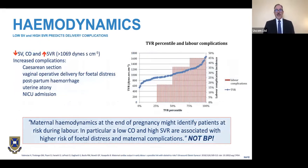And this is what Herbert Valensise and his team found: that a systemic vascular resistance greater than 1069 dynes per second per centimeter to the minus five is associated with increased labor complications, cesarean section, vaginal delivery for fetal distress, postpartum hemorrhage, uterine atony, and NICU admission. So a high systemic vascular resistance has bad outcomes.